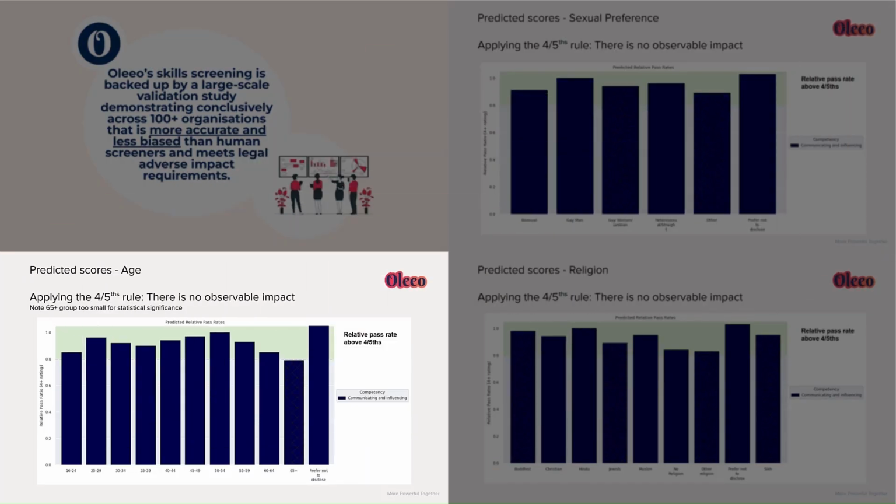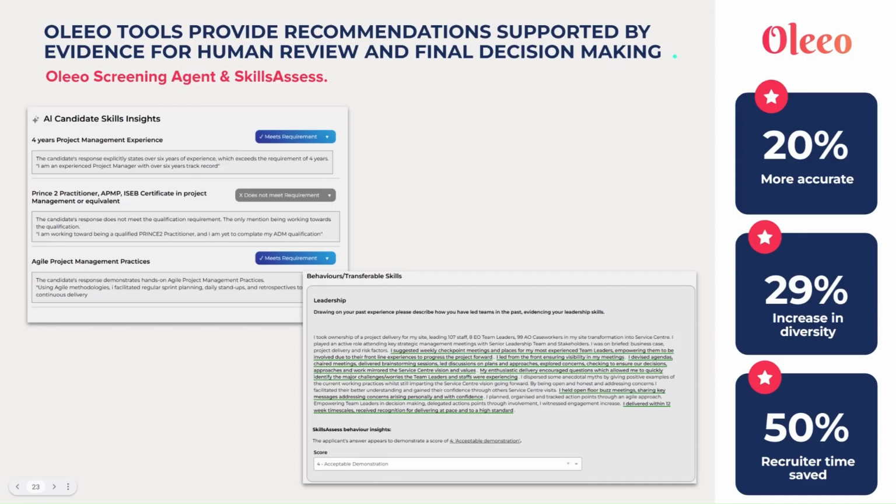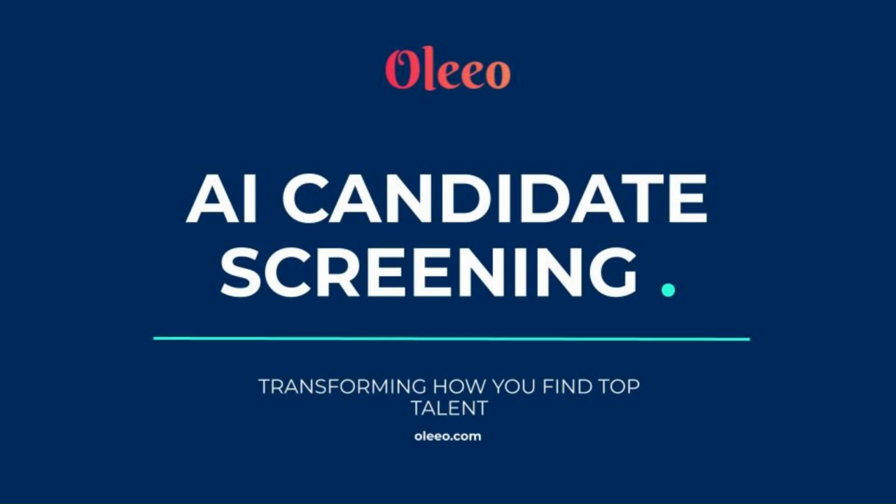Our large-scale customer pilot concluded it reduces the human screener's cognitive load and speeds up screening, saving the screener up to 50% of their time. Results showed a 20% improvement in accuracy and therefore higher quality. And most critically, up to a 29% improvement in diversity. This is responsible AI, proven to deliver fairness, compliance, and superior talent, and all with you, the recruiter, in complete control.